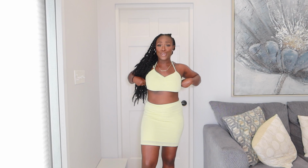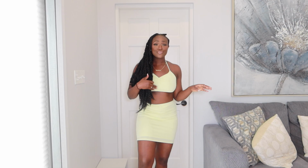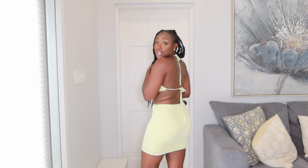I'm gonna put myself on some cute little heels and I'm gonna be stepping out like, yes, I'm cute. And what? Yes, I'm cute. You know what the girls be saying? Oh, this is giving me vacation vibes. Well, baby, I'm on vacation. Okay, so this cute little two-piece set I got on sale at Forever 21 for $9.